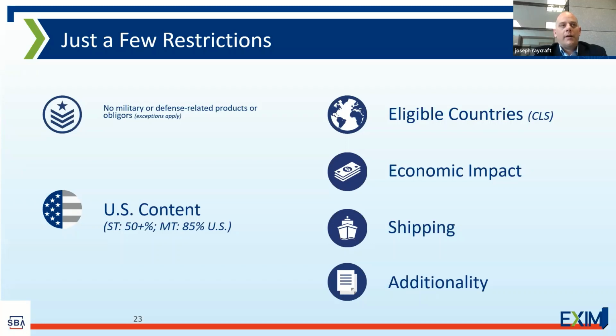That CLS identifies where we're open, where we're not open, or where there are some restrictions. We look for economic impact on our loans. So if, for example, we make widgets here in the US and you're selling a widget making machine abroad, and having that other country start making widgets would have a negative impact on our economy, we wouldn't be able to support that. So we look at those things. Next slide.